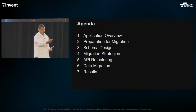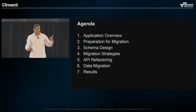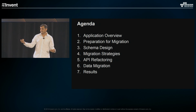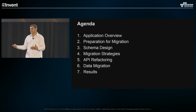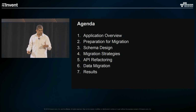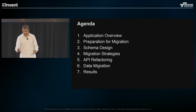I'm going to give you a brief overview of the application so that it sets your context. Second, we will talk about the different steps that we took for our preparation, and those might be things that you might have to consider when you are thinking about your own migration. We'll talk about how we went about transforming our schema, the different migration strategies that we considered, and their pros and cons, and the ones which we went with. We will talk about how we refactored our APIs. We will talk of the actual data migration itself, and then we'll give you a little bit of the results. Fair?